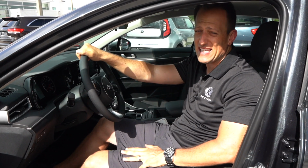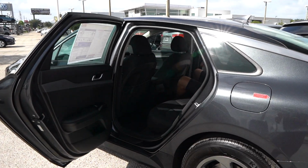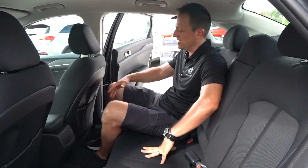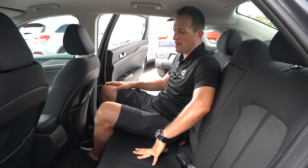Let's try out the back seat and see how your passengers are going to like riding in the K5. All right, guys, we're inside the back seat of the all-new K5, and here's where your passengers are going to love you for getting one of these. The amount of leg room is awesome. This seat is actually further back than what it should be, and I still got plenty of leg room.